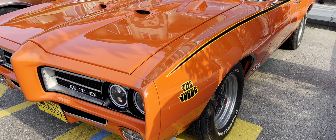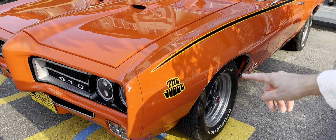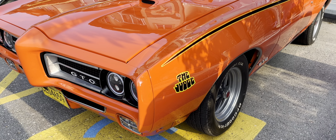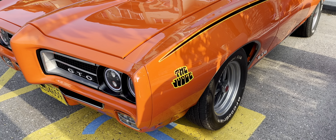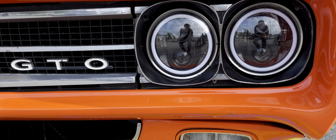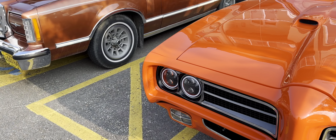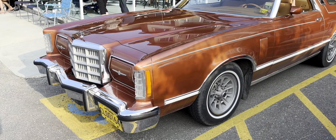Oh, the what? The Judge. Where? That name right there? That's what it means? Okay. But they got LED headlights. Look at that. LED headlights right there. Beautiful truck. Cars and everything.